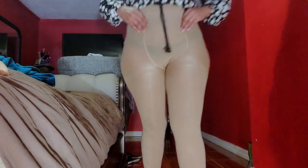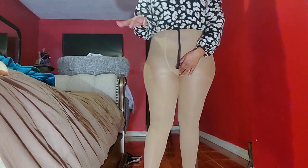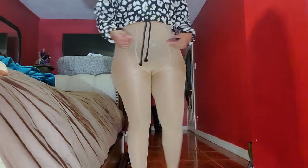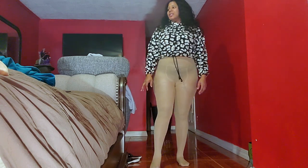Now, the last time when I had the green stockings on and it had this, I put it in the back. So I'm putting it in the front now. And then in the back, it doesn't. All right. So what I will say about these stockings is they are very thick. These are some very freaking thick stockings. And I got these stockings from Dance Molly.